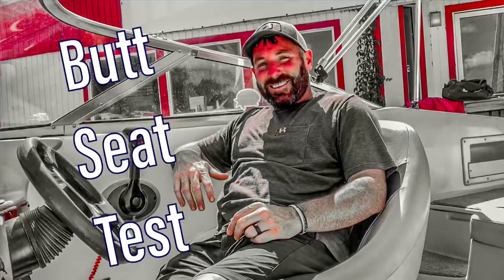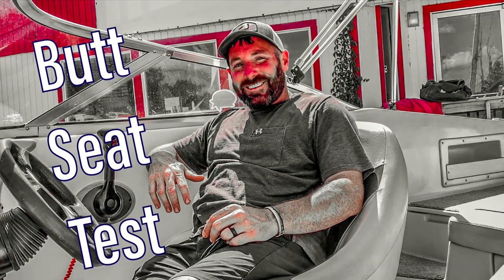Now it's time for the butt seat test. The butt seat test is where I get in the boat and show you how much room there is for your friends and family's butts.